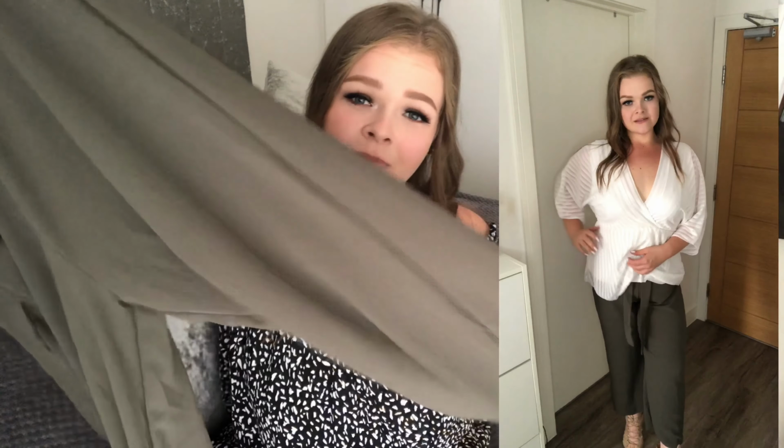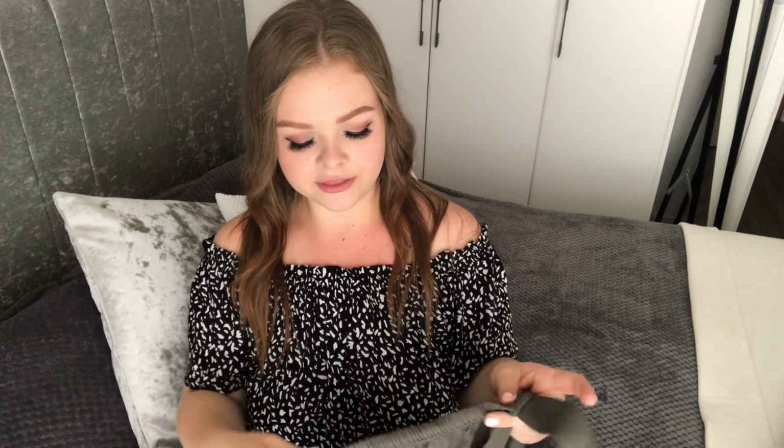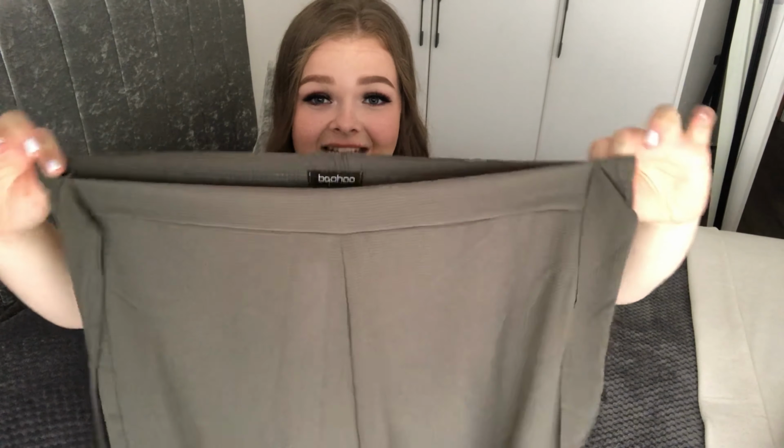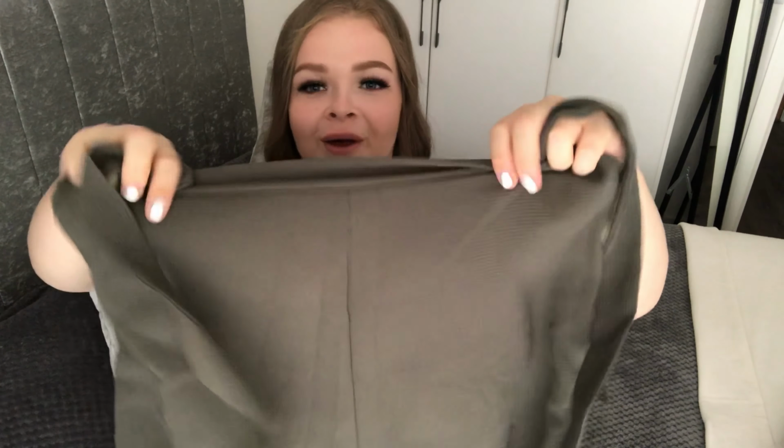I figured that in the worst scenario you can always cut them at the bottom, but I don't mind the actual length. So yeah, they're very light, very comfortable. As I said, the stretchy part is very comfortable, and I can always tie them around my waist just to make them extra slim and make my waist pop. So yeah, I really like those.